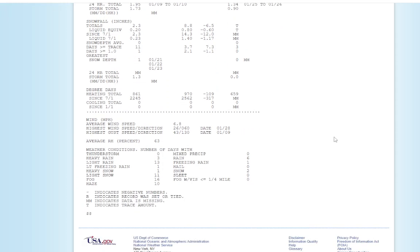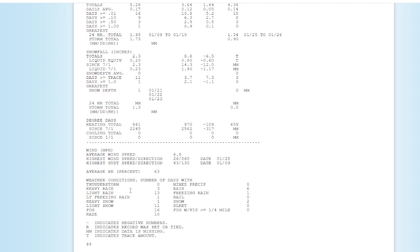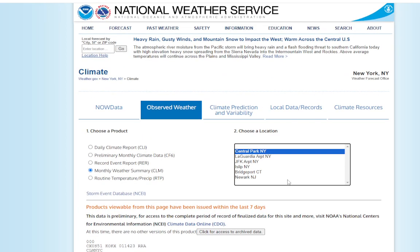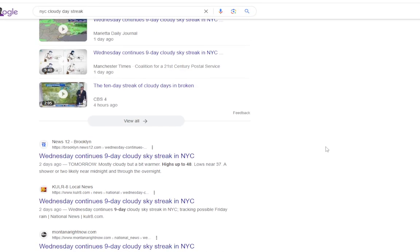And again, how many days do we have with clouds? They're not really noting that here. But we did have 16 days with rain, which is, again, ridiculous. A lot of rainy days and a lot of cloudy days, and it's been quite a cloudy stretch. And a lot of people talking about it. I Googled this up because there's actually a record. We've gone 10 days now with cloudy skies.